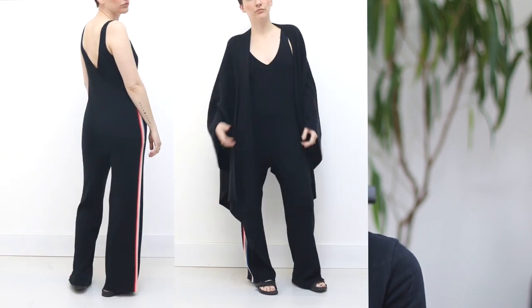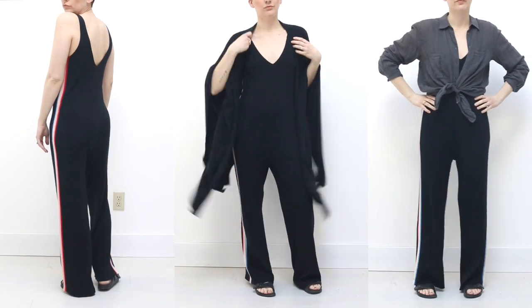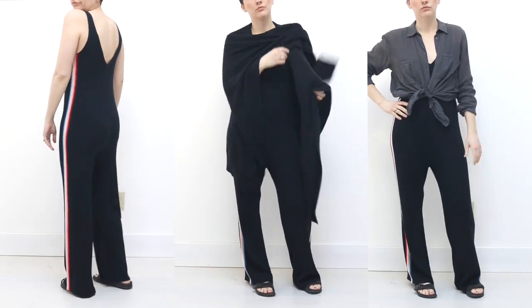So for function, I like to ask myself the question sometimes that we used to ask when I was a visual merchandiser and we were styling looks for mannequins and the windows. And that question is, where is this girl going? And so asking that question with this piece, I don't really know where she's going. But I don't know if that's necessarily what it's intended for, if it's intended to be going somewhere. I think it is just more intended for a more leisurely, relaxed feel.